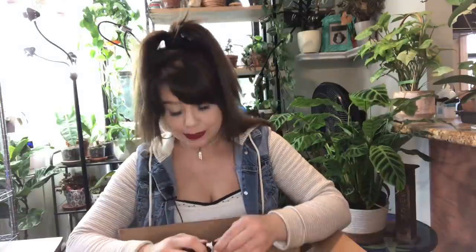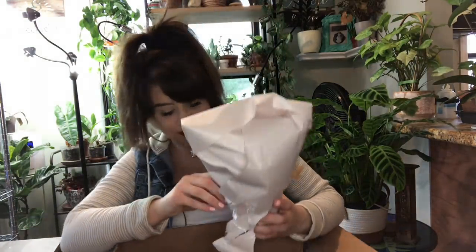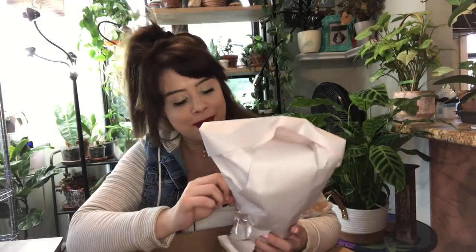I've been blabbering forever. Taped together, taped to the box, tape on everything. These plants were not going anywhere. I'll tell you that right now. Come on, come out. Okay, so here's the second plant from the potted elephant. That's some strong tape. Can we just say that? Very, very strong. I'm not complaining, it's a good thing.